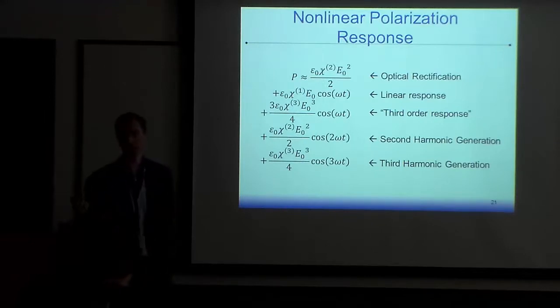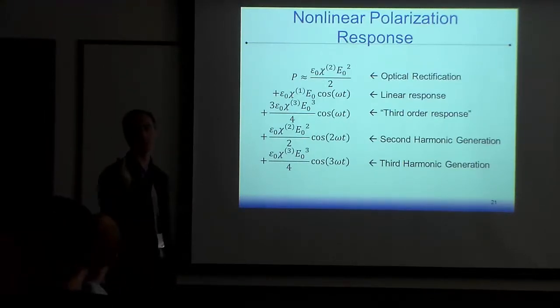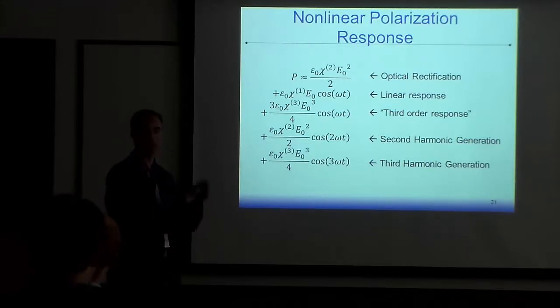This is called optical rectification. And actually, you can do this in semiconductors. You can make this, and you can actually measure this voltage. You put light on something, you can actually measure a static voltage, even though you have an AC field.